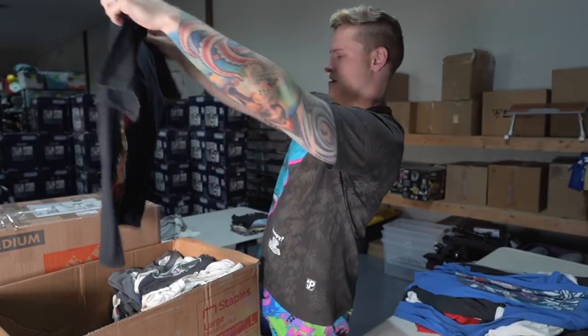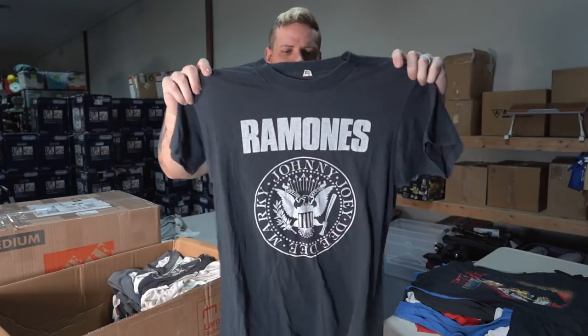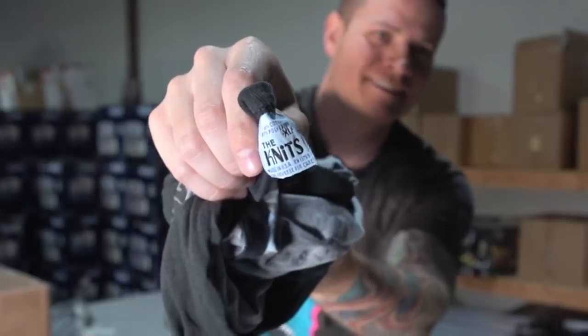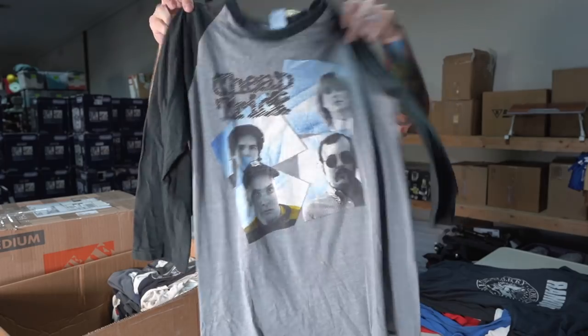Whoa. Is this Alice Cooper? Yeah. Yeah, Alice Cooper. Trash. Pretty rare to find this shirt. Ramones. It's the Brain Drain one. This is actually one of my favorite tags, or it's become one of my favorite tags. I think you can get it. You just have to zoom in on it. Okay, cool. Knits, extra large, Cheap Trick. It's a good, good shirt, good size, good condition.